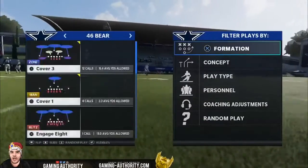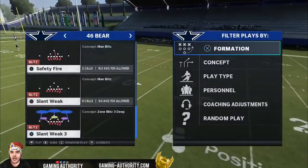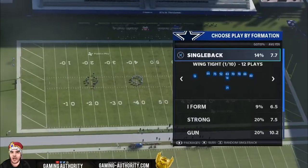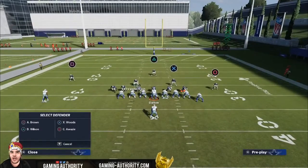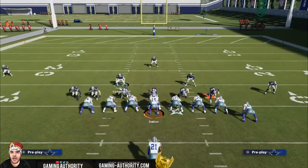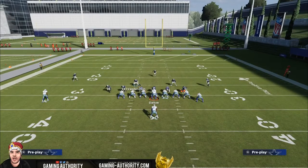So we're doing a 4-6 bear, the safety fire. I mean, you could flip it too. I'm going to flip it just to show you. Now, we're going to do the quick slants because the halfback's being blocked. Same thing. Re-blitz that safety. You got to make sure you know which icon you're re-blitzing. So it's triangle twice. His icon's triangle down on the right stick. Then baseline. Now, that's good.